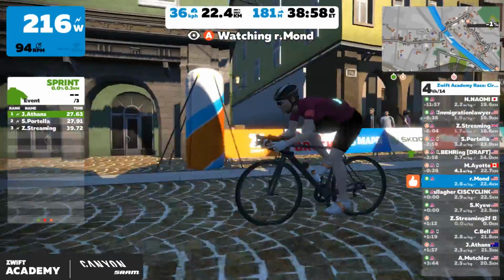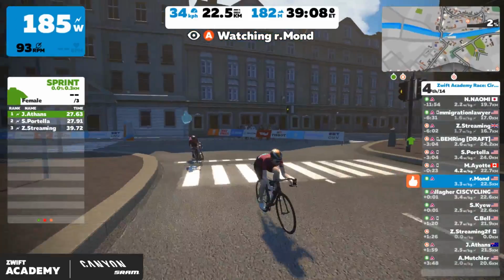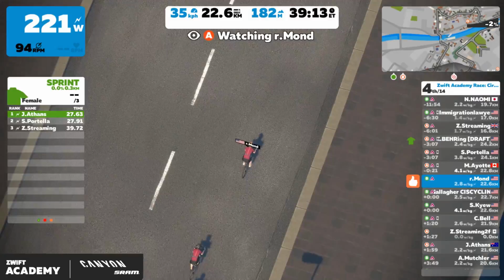26 seconds up to the Canadian, trying to hold it down. But look at how quickly that is dropping. 25 seconds. Maybe the climb, though, is going to be the equalizer for these ladies. We'll have to see if that does work out for the Can-Am SRAM Racing teams. Zwift Academy for the women here.